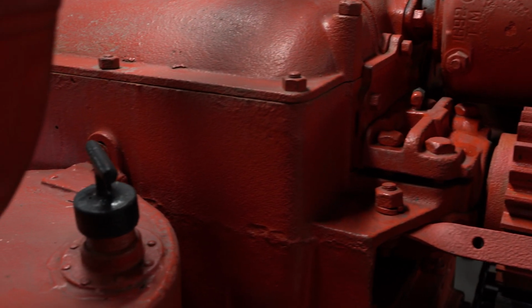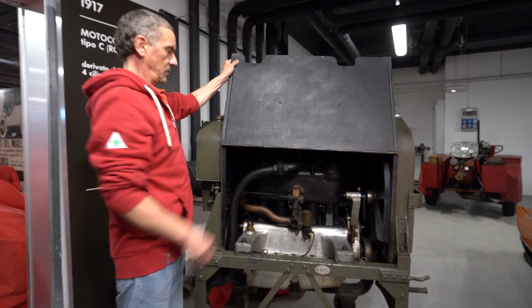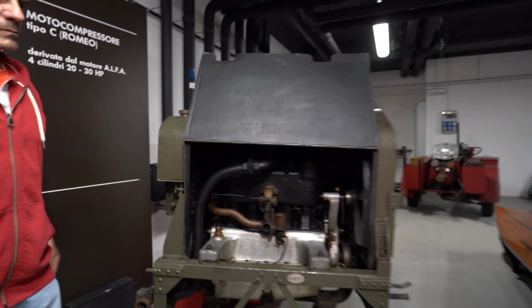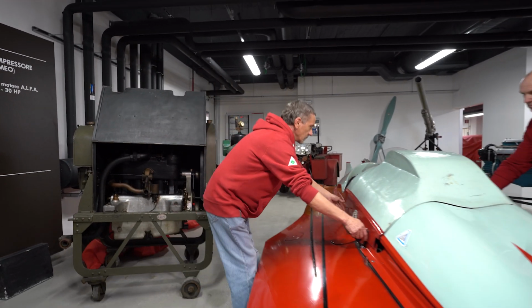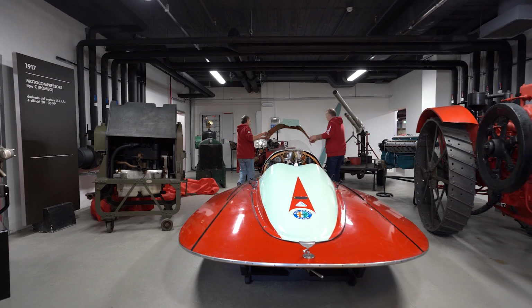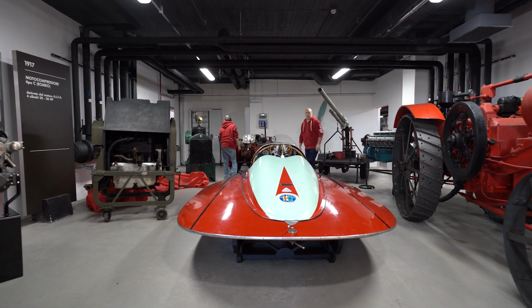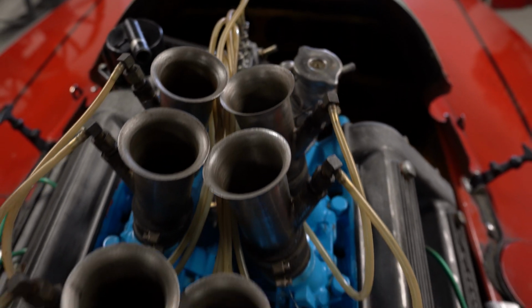An Romeo tractor from 1920, the compressor produced during World War I with Alfa engines, but also marine engines and a boat, a Popoli hull that in 1969 set a record with Leopoldo Casanova of more than 225 km/h, which has not been broken to this day.